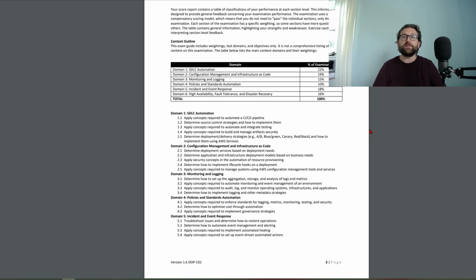Automation and integration testing, CodeBuild, and of course, other testing tools. So look at, for example, AWS testing tools that CodeBuild integrates with on the AWS blogs. That's a good way. And we'll cover this when we go into how to study for the exam itself.